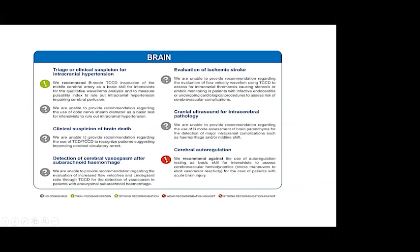Clinical suspicion of brain death using ultrasound, using it as a diagnostic tool for the vasospasm in subarachnoid hemorrhage, evaluation of stroke, and use in intracranial pathology are not recommended. Not recommended doesn't mean we should not acquire the skill. However, they say you need advanced training in this. Cerebral autoregulation, that is, changes in cerebral autoregulation in cases of hypotension, hypervolemia, hypocapnia, hypoxia: how does the cerebral vessel velocity change? It's also not recommended.